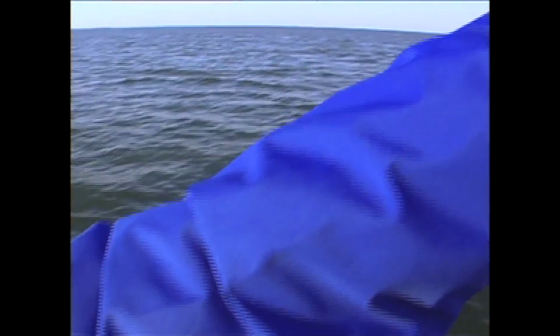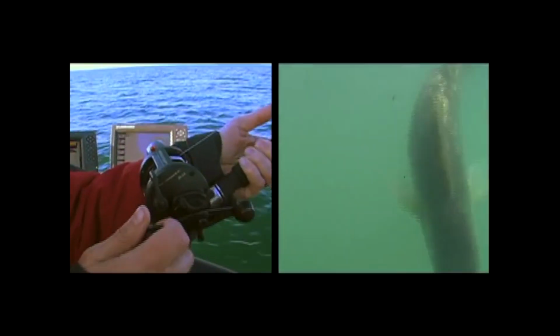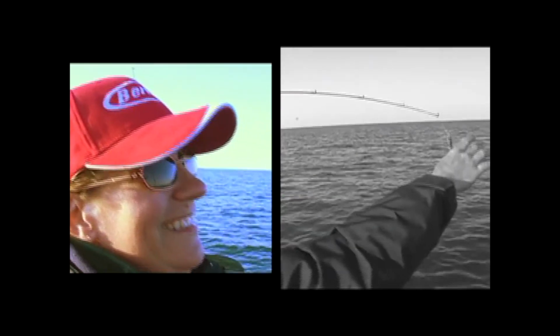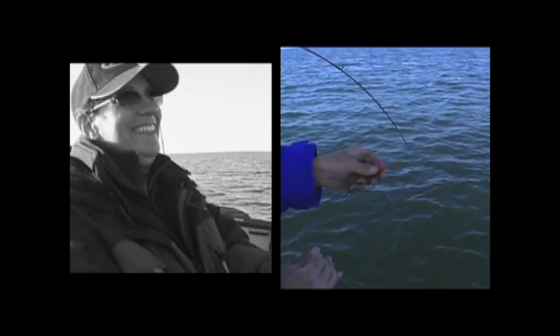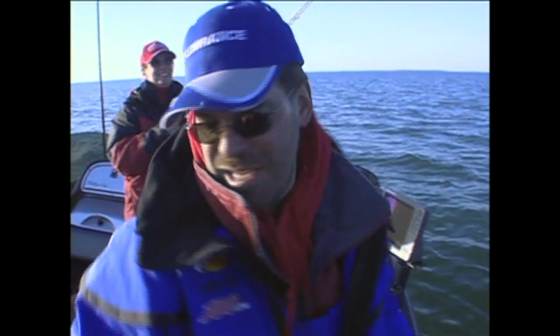All right, kneel down. There you go. Oh, he's really fighting hard. Just hold him. As soon as he quits that pounding, then start reeling again. There you go. Nice and steady. Here comes the snap weight. Ready? Just keep some tension on him.